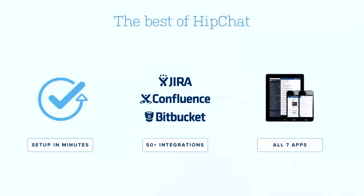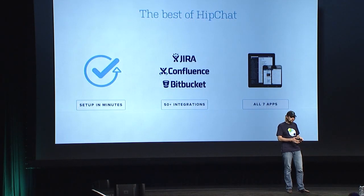And of course, you get all of those applications. So you can use Hipchat no matter where you are inside your organization, on a mobile device, on the web, or on a desktop client.